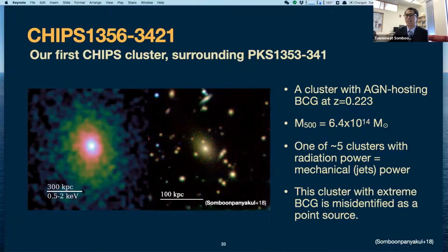And those are a really strong signature for a galaxy cluster. We estimate the mass of the galaxy cluster to be about 6.4 times 10 to the 14 solar masses. It's one of the 5 known galaxy clusters where the radiative power, or the energy coming out from the AGN in terms of radiation, equals the mechanical power, or the jet power. And this is really strong evidence that we actually found a galaxy cluster that had been misidentified by a previously identified X-ray survey.